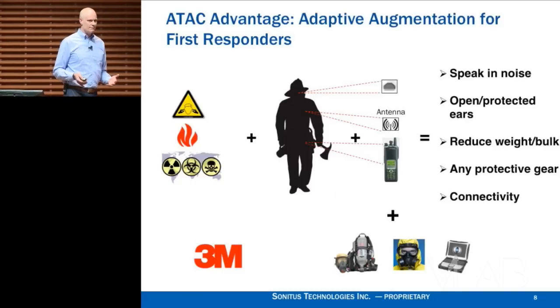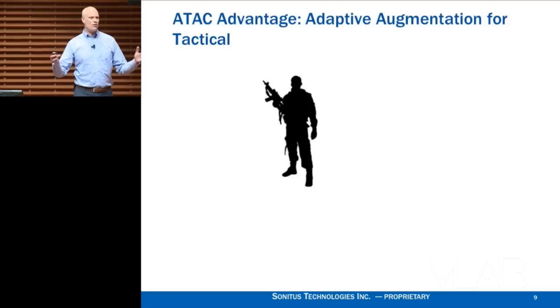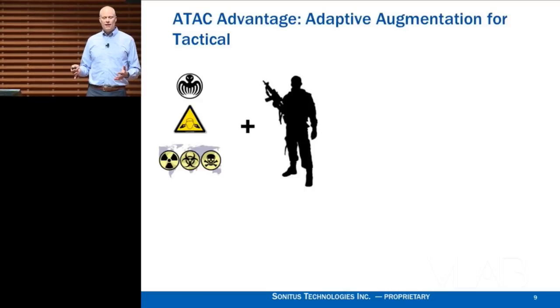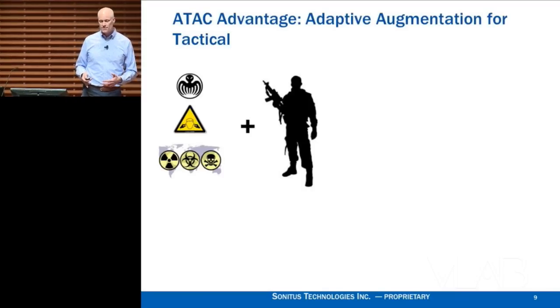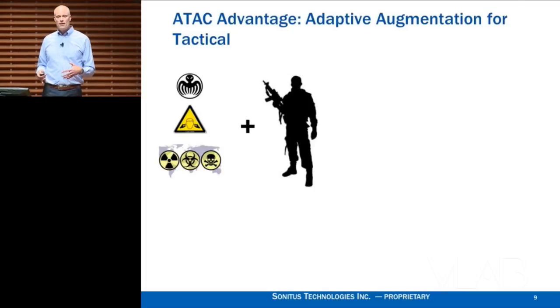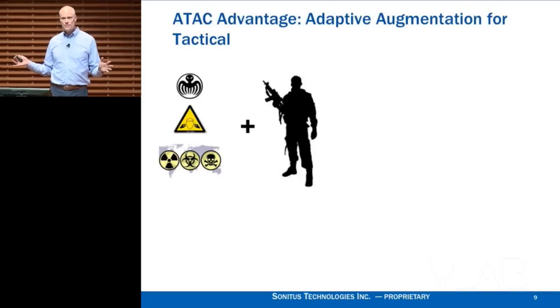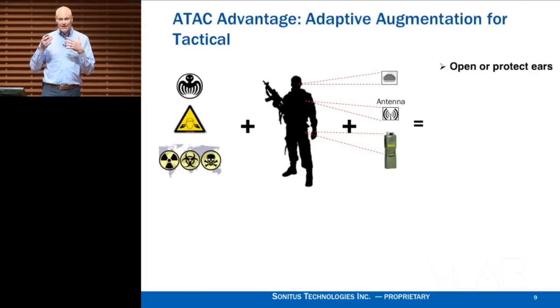Military applications, tactical communications are essential for the wide variety of threats that these individuals face. For national defense, for surveillance, for a variety of activities, they have to be able to communicate constantly, to have the ability for either open ears for situational awareness, or in very loud environments to wear protection for their ears. They have the communication base layer, and they can apply that protection or not.